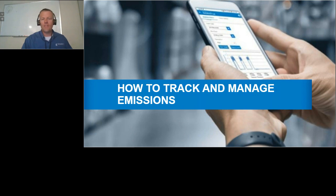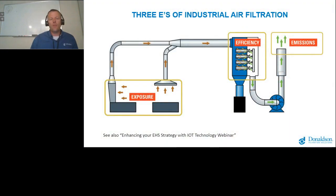Okay, the last section we're going to talk about is how to track and manage emissions. So I'll bring back the graphic that we showed early in the presentation, and you'll see the 3 E's. And when we talk about dust collectors, we talk about the 3 E's of dust collection very frequently: exposure, efficiency, and emissions. And given the topic today, we're only going to focus on emissions.